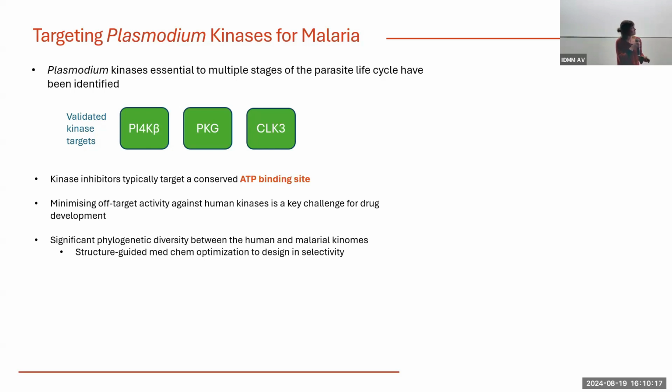So as I said, kinase inhibitors typically bind to the ATP binding site. And so really getting potent compounds, getting efficacy is not the problem here. Really selectivity and potential for off-target toxicity is key, and a big challenge. There are very big differences between human and malarial kinomes, but obviously ATP binding sites are ATP. So there is this challenge. But as I said, we've been able to use structure guided medicinal chemistry optimization to design in selectivity in some cases.